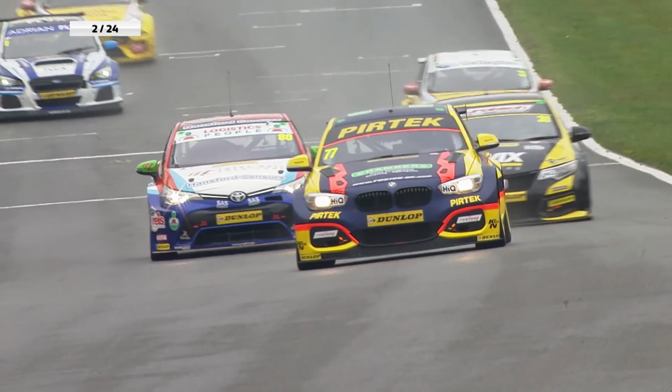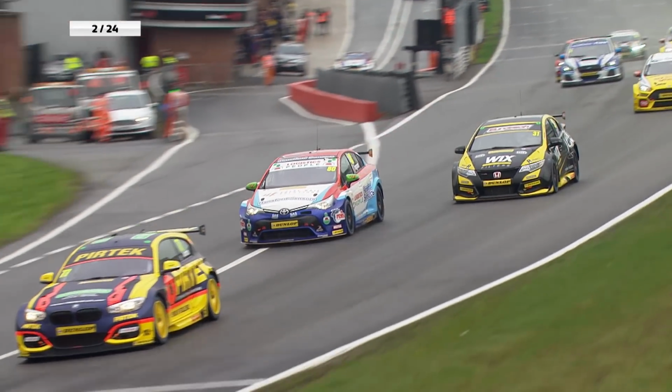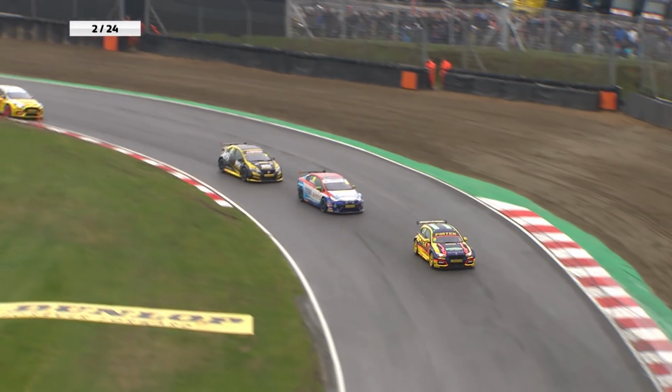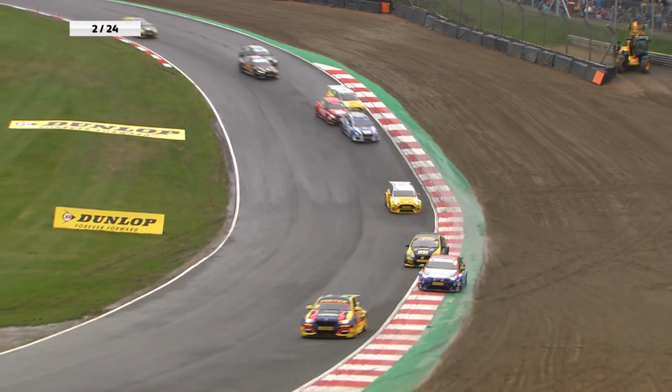Jordan leads the way. Ingram second, just as he goes into Paddock. Yes, through on the inside line. So BMW, Toyota, Honda, the top 3. It's Jordan leading the way. Turkington has just left the pit lane. He's lost a lap, of course, but he's in the race.